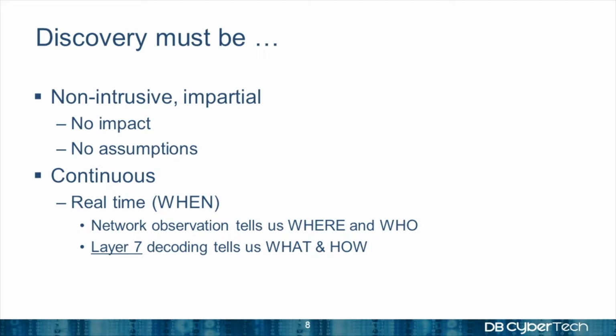Another benefit of our passive approach to discovery is its continuous nature. While simple network monitoring can give you some limited insight into who is talking and where they are on your network, only because we decode SQL conversations can we see what they're talking about.